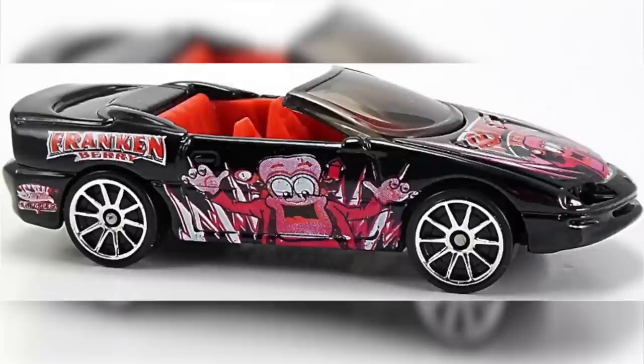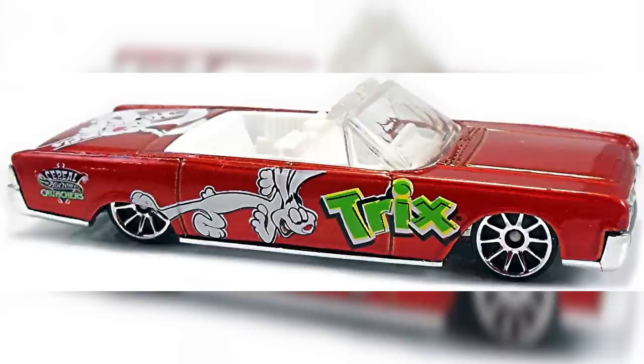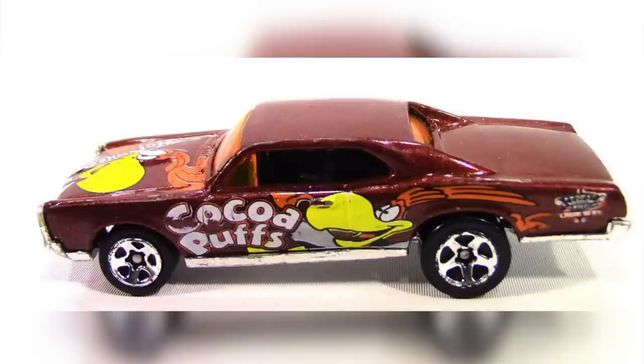And real quick before I go, there's one more cool tidbit about Hot Wheels and cereal. They actually had a series of Hot Wheel cars in 2004 called Cereal Crunchers. It consisted of 5 cereal-themed Hot Wheels cars. There was a Frankenberry Corvette, a Lucky Charms Ghostbuster 8-crate type car, a Trix 64 Lincoln Continental, a Honey Nut Cheerios 71 Plymouth GTX, and a Cocoa Puff 67 Pontiac GTO.